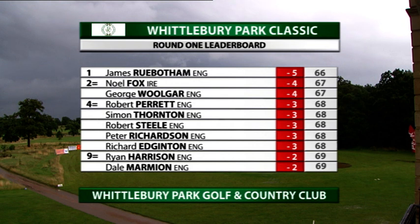James Rewbotham, after a round of 66, leads the way, 1 ahead of George Woolgar and Order of Merit leader Noel Fox. Weather conditions today are a mixture of sunshine and showers. So when good weather turns bad, how do the players cope? We've all heard about singing in the rain, but what about playing in the rain?